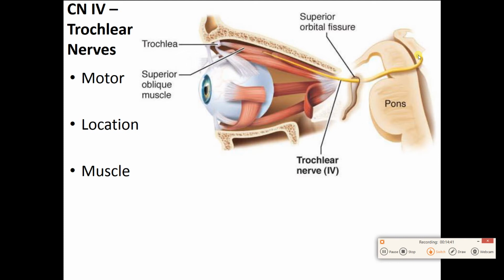Almost all your other nerves are going to come out ventrally, but the trochlear nerve comes out dorsally, wraps around the midbrain, goes through that superior orbital fissure, and there it synapses on this muscle called the superior oblique. Remember the inferior oblique? We mentioned that a moment ago with the oculomotor nerve. The superior oblique muscle has this tendon that takes this detour through that little trochlear structure right there. And this muscle allows your eye to look basically down and out. So superior oblique lets your eyeball look down and out.